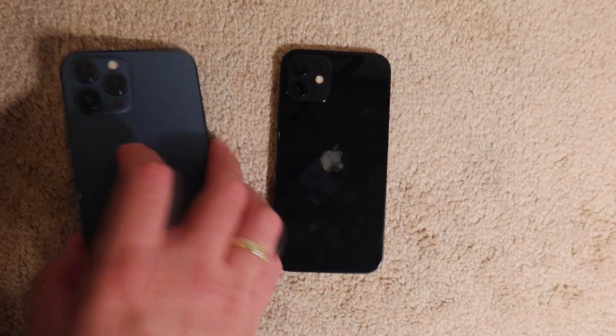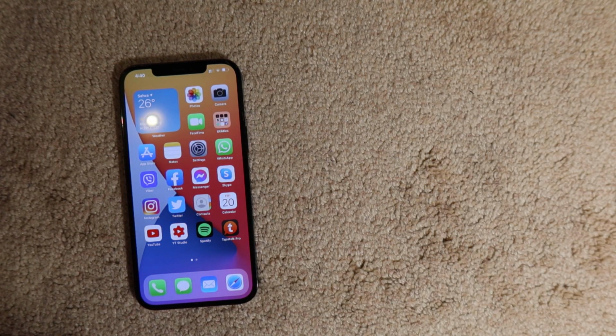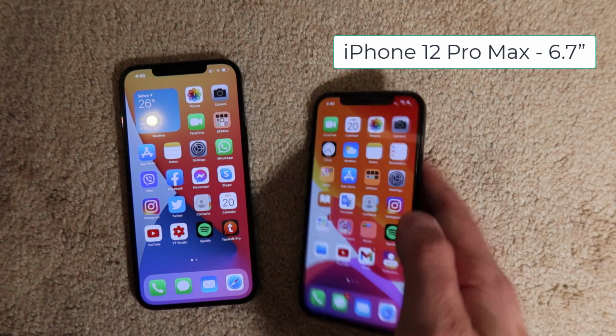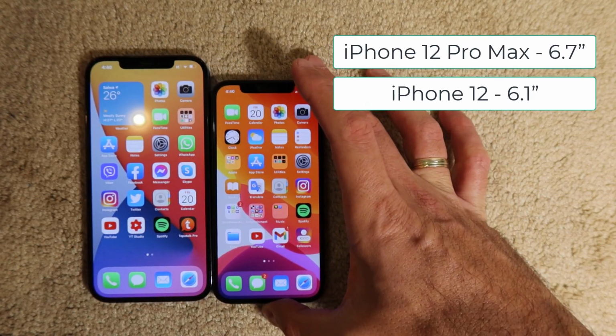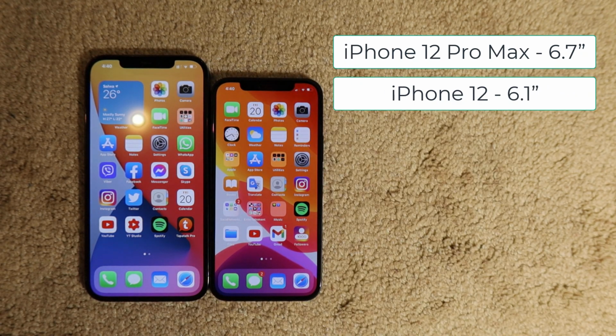In terms of display, this is the second thing. The phone actually has a display of 6.7 inch, which compared to iPhone 12 is a lot bigger, and it's 6.1 inch. You can see the difference here. This is a big difference between iPhone 12 and iPhone 12 Pro Max.